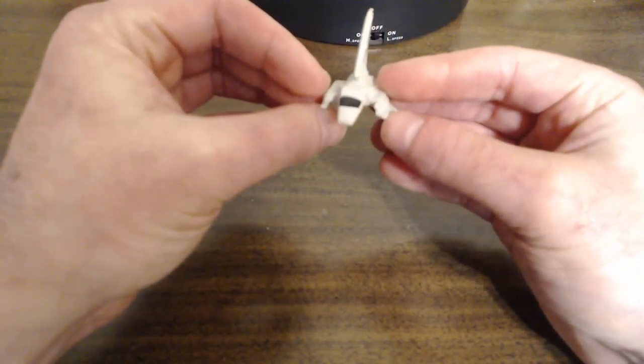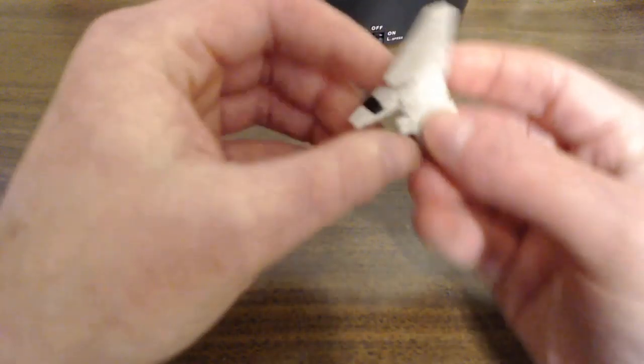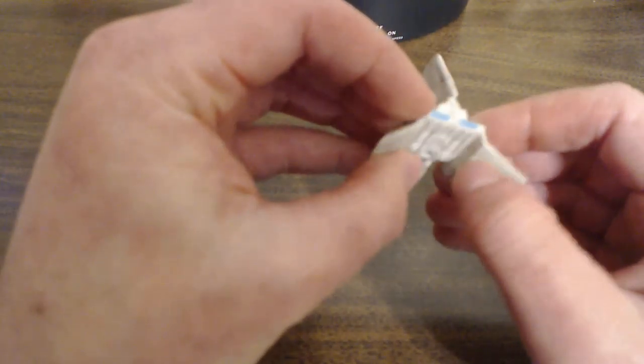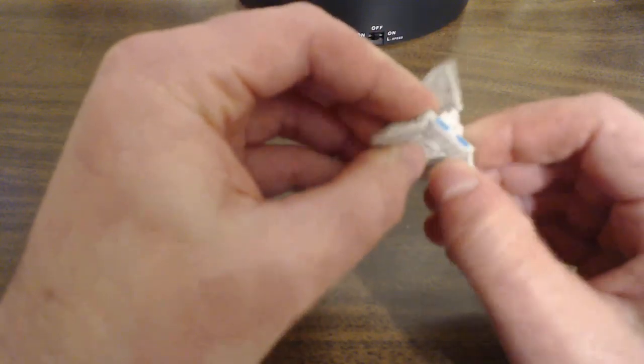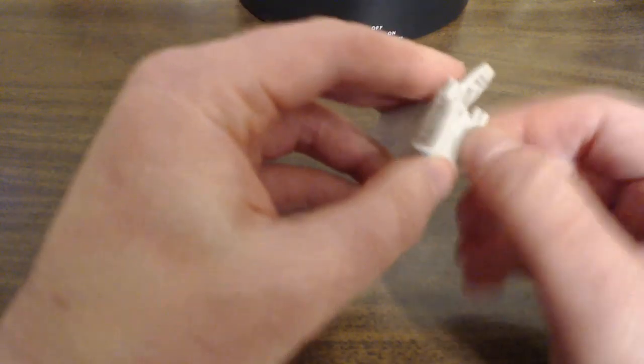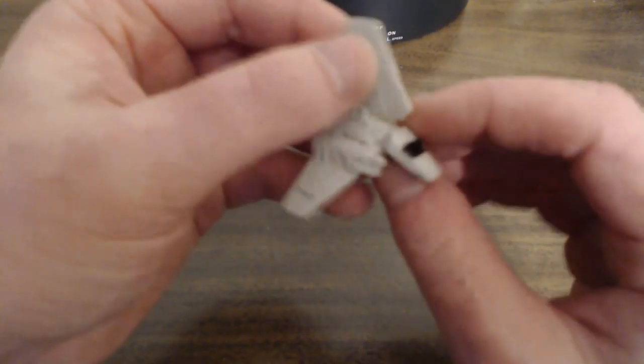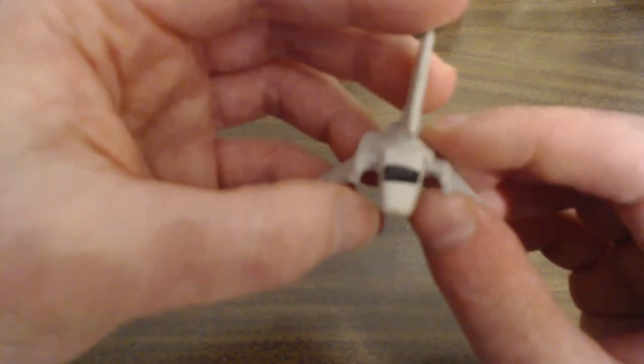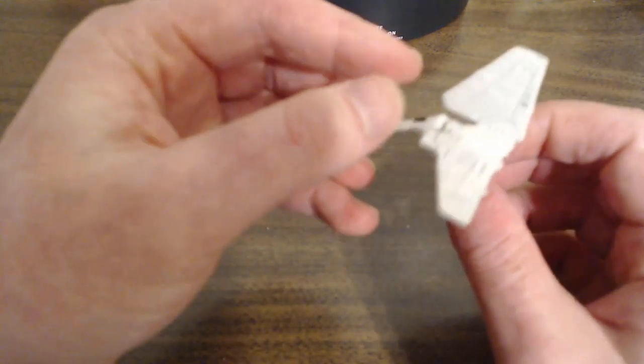Then we come back to the Micro Machines Lambda class shuttle, and you can see the cannons on the front. The wings won't move, of course, because it's just a Micro Machine, and you wouldn't want to break it by trying to force it. And the port is in there, and you can see pretty much the design and the details are fairly faithful to the original, at least for the size. You do have a turret in the back for defense as well, although Lambda class shuttles were pretty easy to deal with in both X-Wing and TIE Fighter. It was the assault shuttles that were a pain.